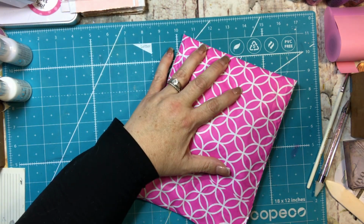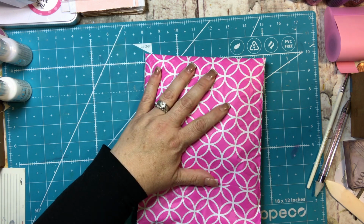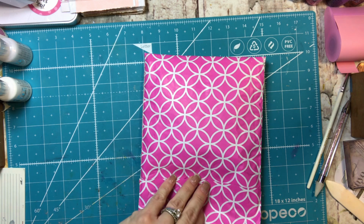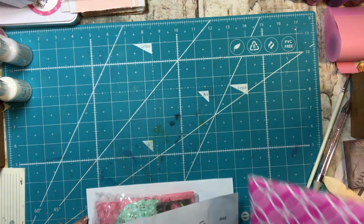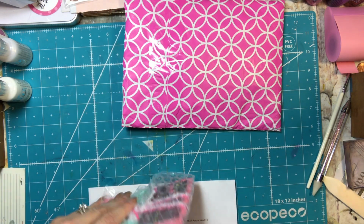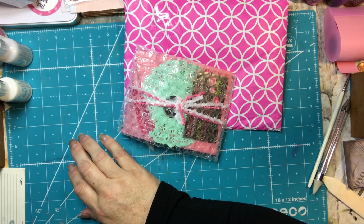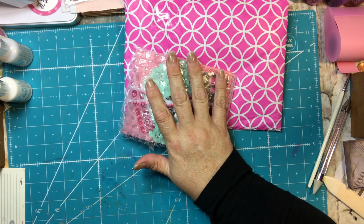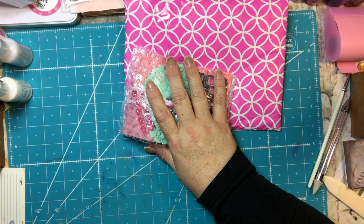And let's see what is inside. I like the packaging. It's making me excited to see what's inside. Okay, it says, oh my goodness, I'm super excited. Thank you so much for your order, Tammy. I hope that you enjoy them. Happy planning. Or happy summer. Oh my goodness.